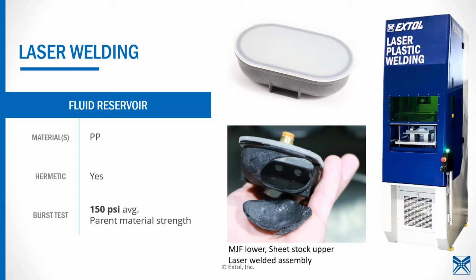And then very similarly here, we have another example, this time of laser welding, and we're not welding the 3D printed material to the 3D printed material. We're actually welding a sheet stock polypropylene to our 3D printed material. And this is important for a lot of reasons. We're going to take a look at some specific examples soon. But you can see here, this survived up to 150 psi. Again, very close to the parent material strength, and you create that nice hermetic seal. And so it's not just weldable to itself, it's weldable to other polypropylenes because it is genuinely polypropylene, not just some sort of material trying to replicate it.